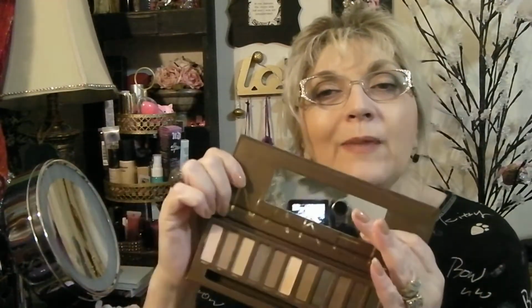Okay, the next palette was sent to me because the girl who sent it to me asked me not to say her name, but she said she could not stand for me not to have her favorite palette in my collection, and it is the Urban Decay Naked palette. And I didn't think I wanted this palette, but this is what I have on my eyes today, and this is a beautiful palette. I can't believe I didn't have this palette.